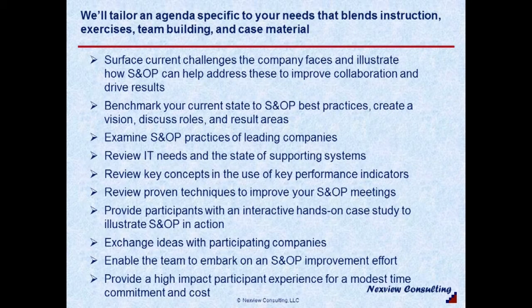We can complete a case study segment that will offer the opportunity to examine best practice S&OP report formats. In the conference format, we'll naturally be exchanging ideas with other companies, and the course will really enable a very good jumping off point from which to launch an S&OP improvement initiative. Overall, the course provides participants with a very high impact experience for a modest time commitment and cost.